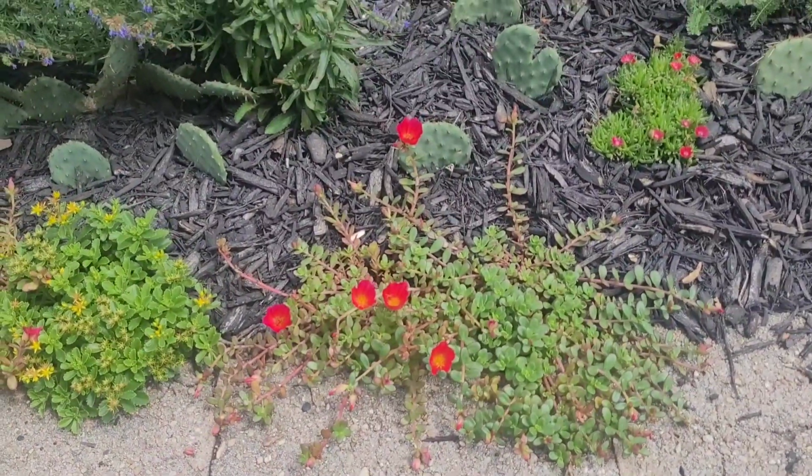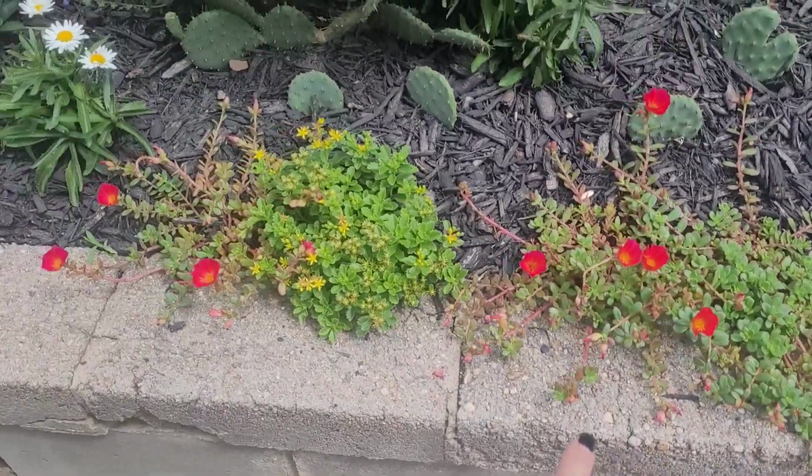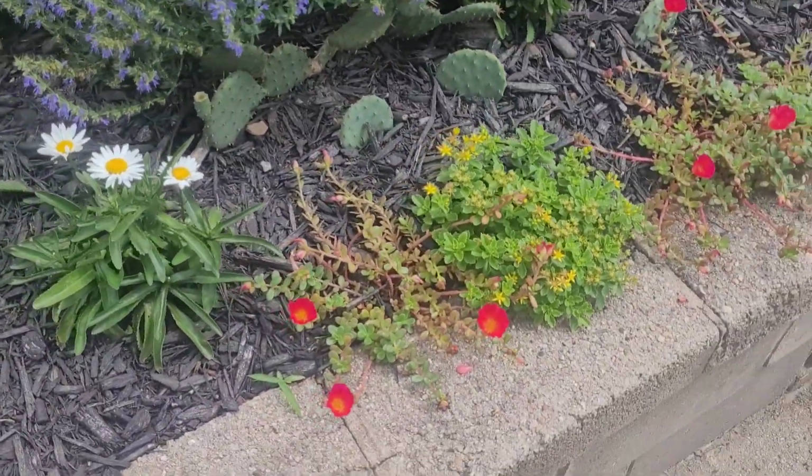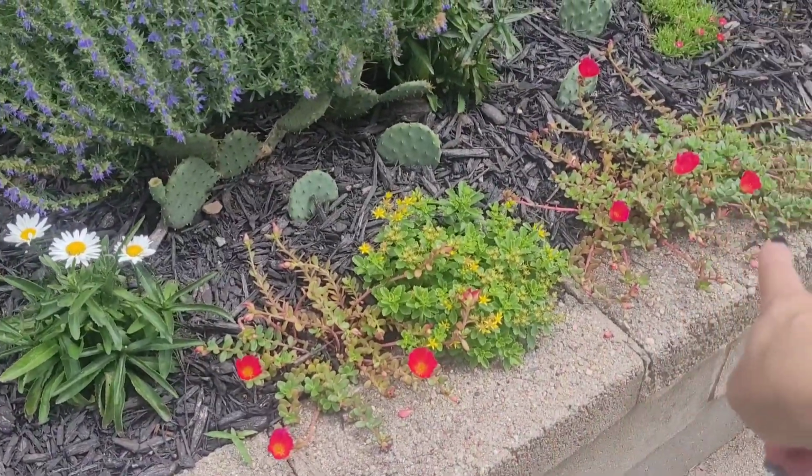I forget what these are called. I got these at clearance when they're an annual, but they were super cheap at Ace Hardware. So anyway, I picked up some of these little red flowers.